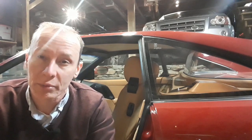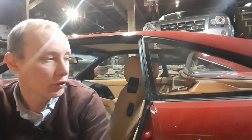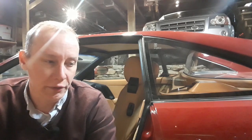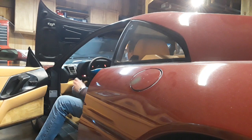So the first thing I was able to fix was just something that was super annoying, and that was the fuel filler flap. Turns out that the part that was there that they were using as a latch, I don't even know if that was even a car part, let alone a Ferrari part. So a new one was $42. I found one on eBay in perfect condition. I replaced it, and sure enough, it works.